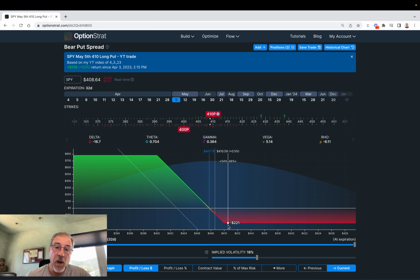Now, if you want to carry this concept even further, and again, this is great paper trading stuff here, if the market were to continue selling off, another logical thing that people might consider doing here is to turn this whole position into a condor.